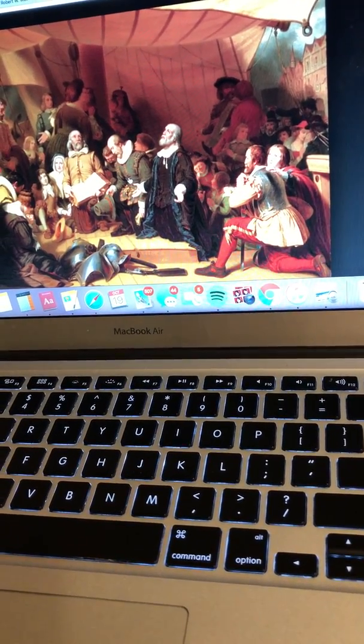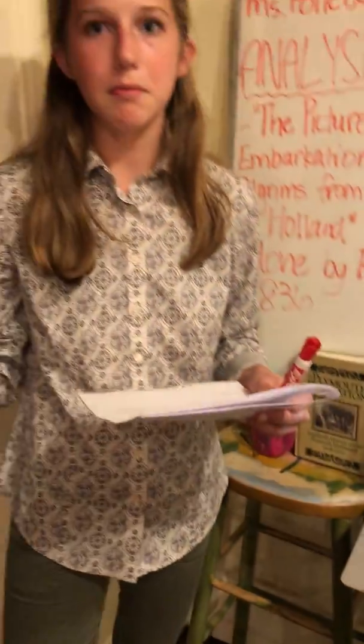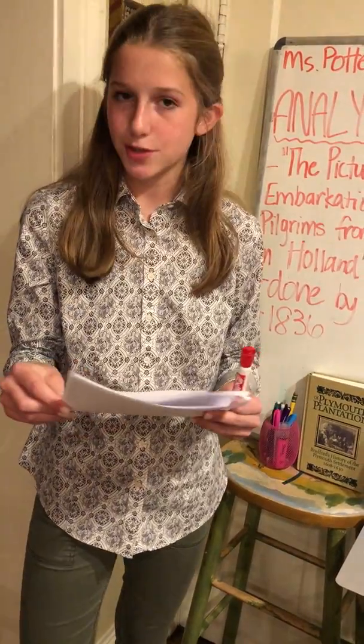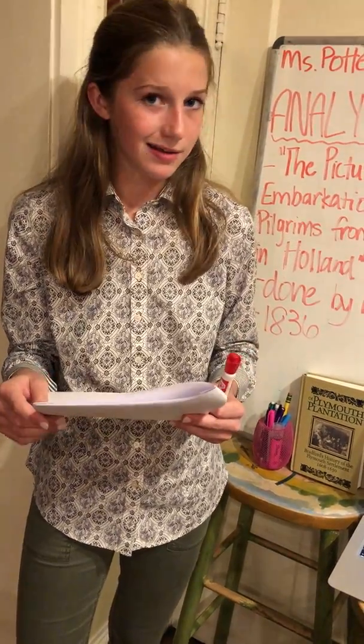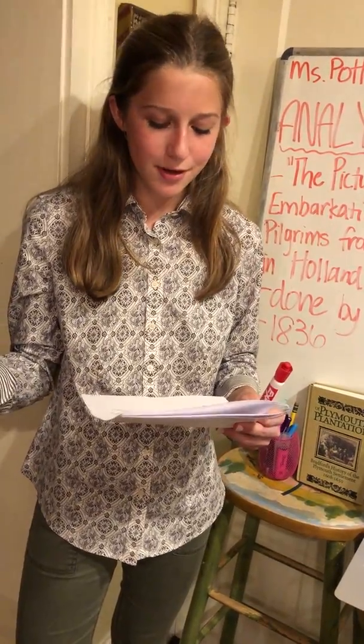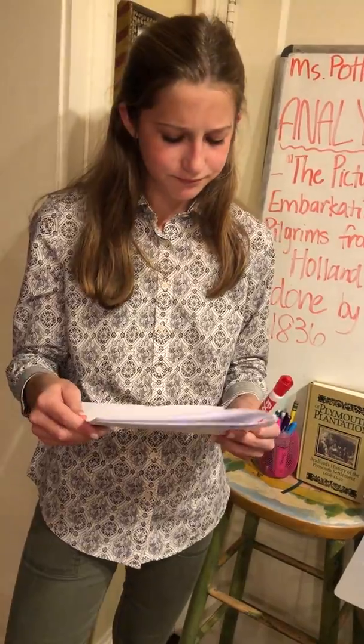The painting shows him to have outstretched arms in prayer to God, which means, like Robinson, he must have had an important spiritual role in Plymouth, and Mr. Brewster was the first pastor in the colony. He has white hair, which presumably means he's experienced and wise, and therefore fit for pastorly duties.